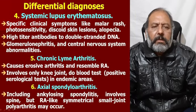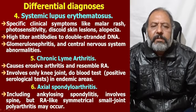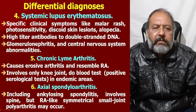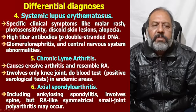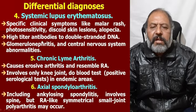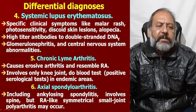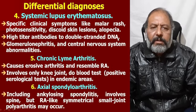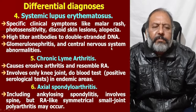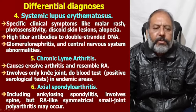The fourth differential diagnosis is systemic lupus erythematosus. Specific clinical symptoms like malar rash, photosensitivity, discoid skin lesions, and alopecia are present. The higher titer antibodies to double stranded DNA is diagnostic of systemic lupus erythematosus. There is glomerulonephritis and central nervous system abnormalities also seen.